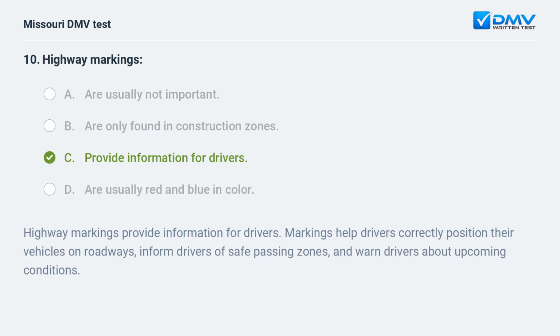C. Provide information for drivers. Highway markings provide information for drivers. Markings help drivers correctly position their vehicles on roadways, inform drivers of safe passing zones, and warn drivers about upcoming conditions.